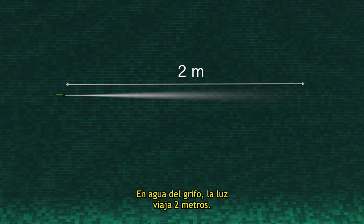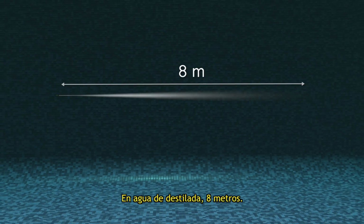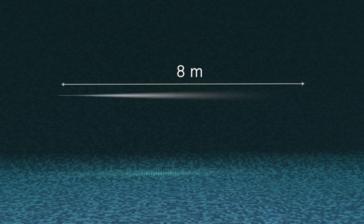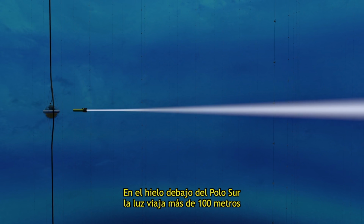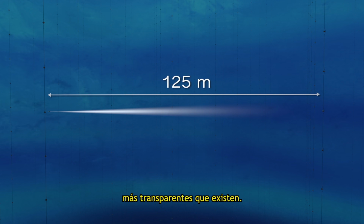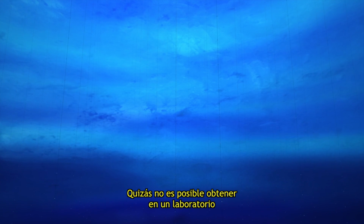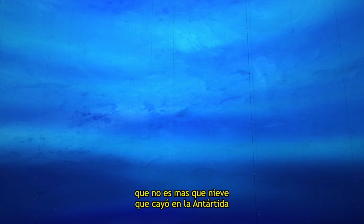In tap water, light will travel 2 meters. In distilled water, 8 meters. In ice beneath the South Pole, light travels more than 100 meters. In some places, even more than 200 meters. The ice in the South Pole is one of the clearest solids that exists. It may not be possible to build a solid in a laboratory as transparent as this ultra-pure ice, which, in the end, is just snow that condensed and fell on Antarctica about 100,000 years ago at the depth of IceCube.